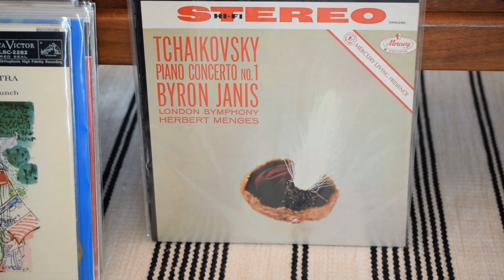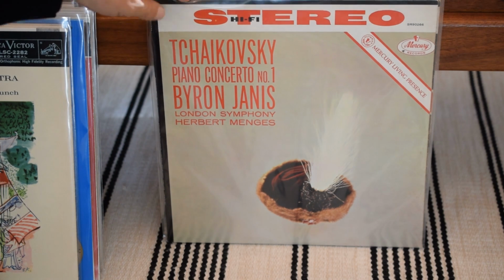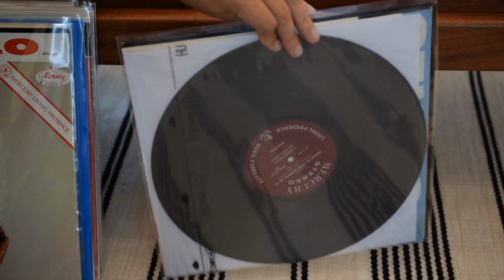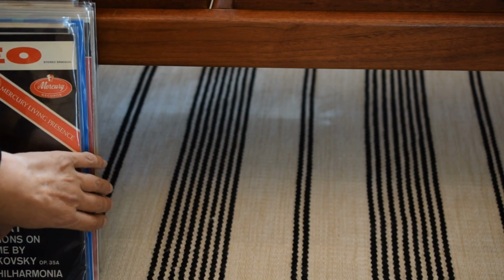And last up, a couple of Mercurys that I just didn't have that were in really good condition, really nice price. So here's Concerto 1 by Byron Janis. And last, here's Tchaikovsky's Serenade in C major, Dorati, Philharmonia Hungarica. Nice copy on the maroon labels. And that's that for the flip through.